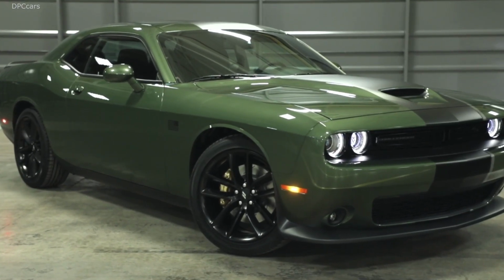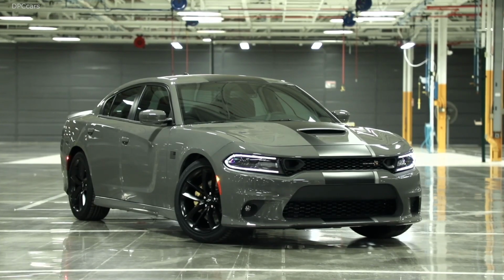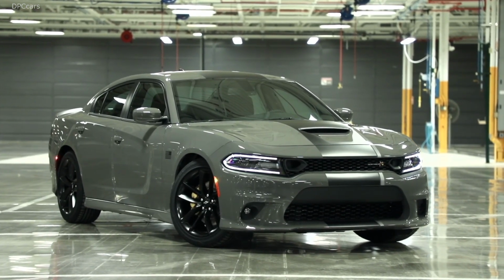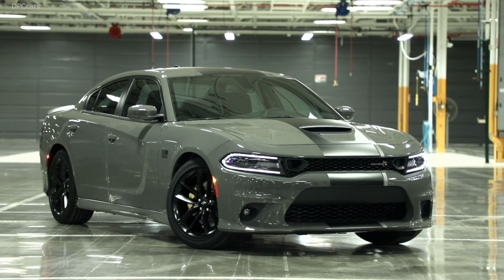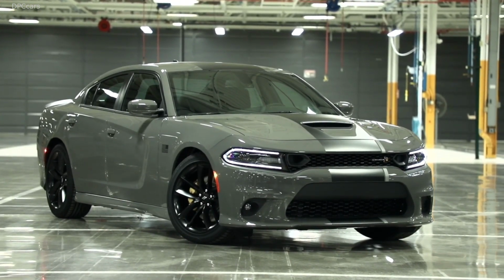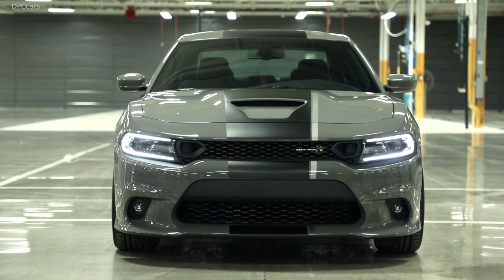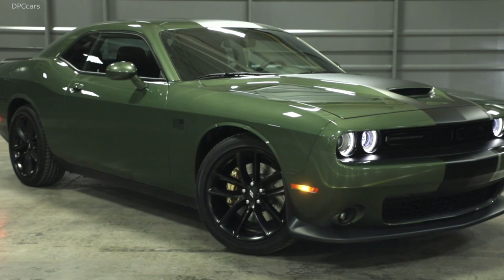All-American performance. Dodge salutes U.S. Armed Forces with Stars and Stripes edition on Challenger and Charger. Here are the highlights. New Stars and Stripes edition designed to celebrate the men and women who serve our country. Adds military-inspired touches to select Charger and Challenger models.